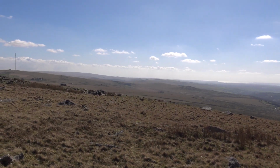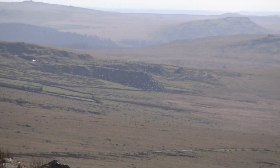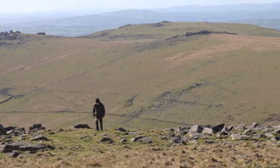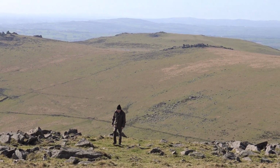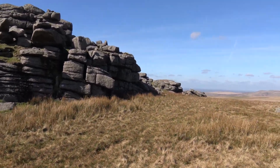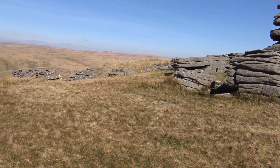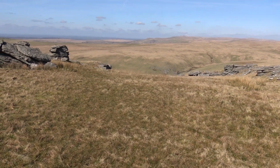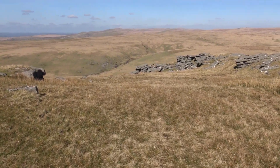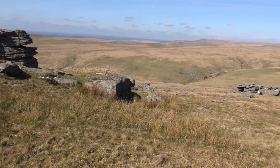And there's the rock spoil at Foggintor Quarry, which was a cool place to visit. Which river is that? I'm not quite sure. Tavy, maybe?